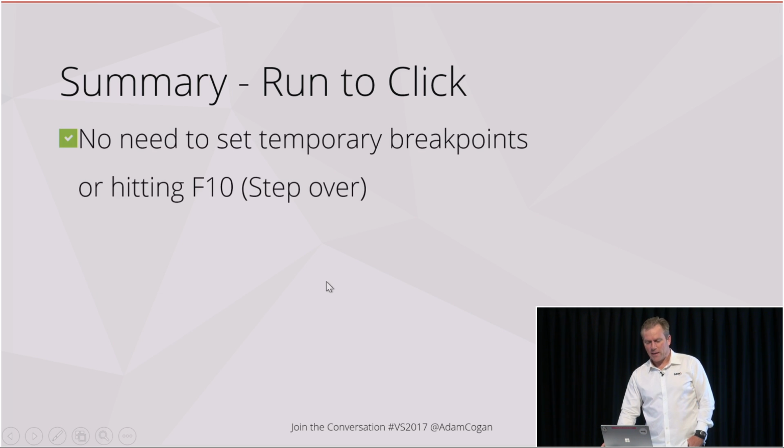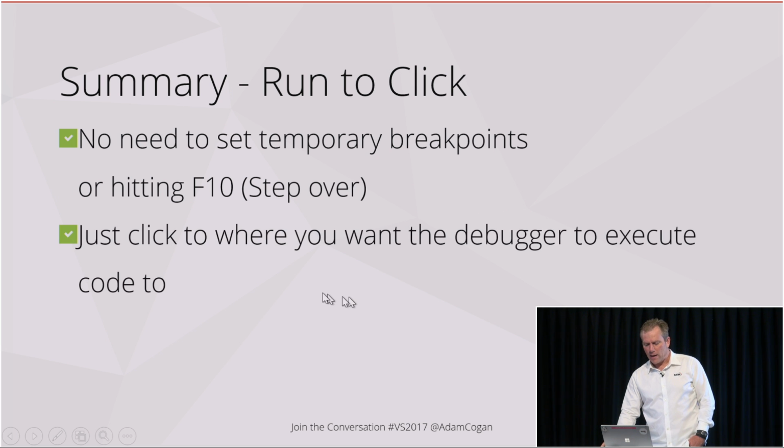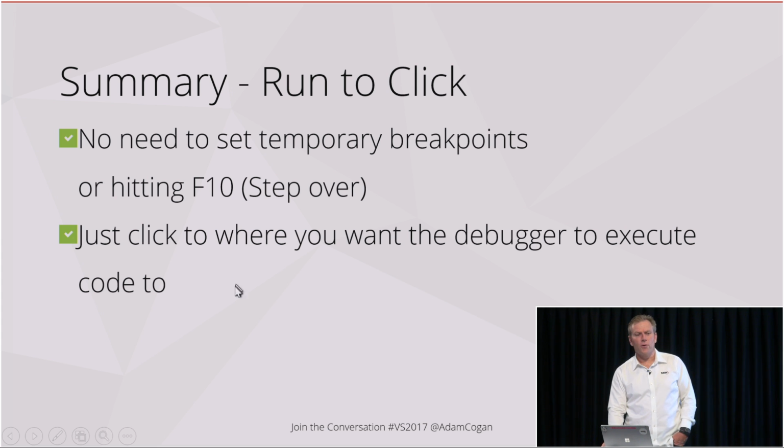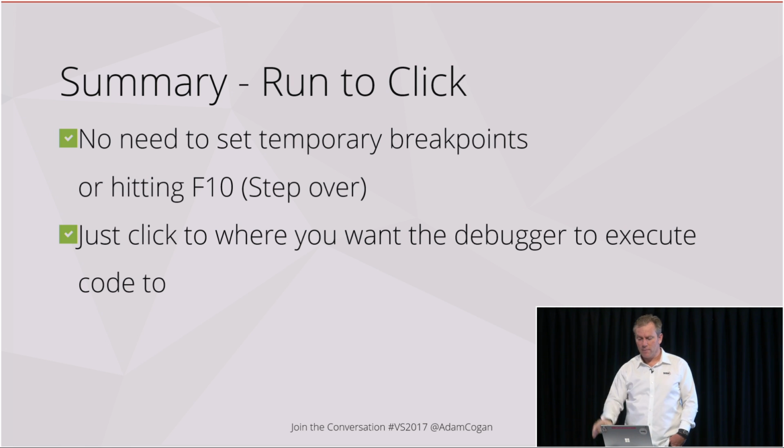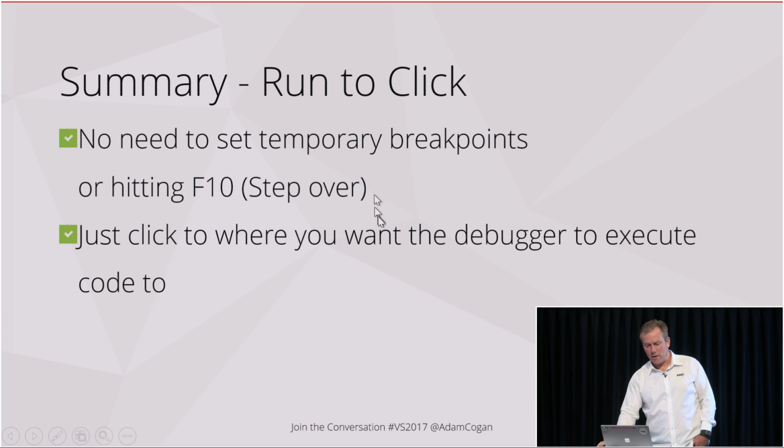Summary: run to click. No more hitting F10, F10, F10. You just click to where you want, and it jumps to it. So who loves this? Who gives this one a gold star? Oh, okay. So it's definitely 95%.